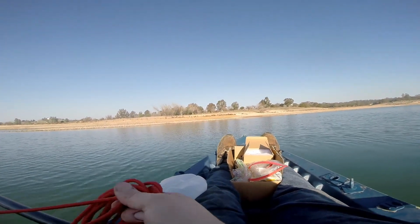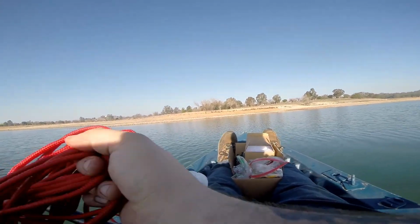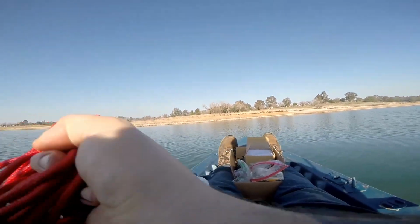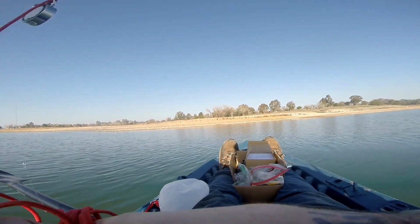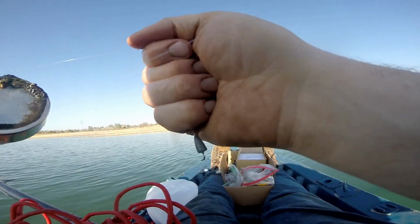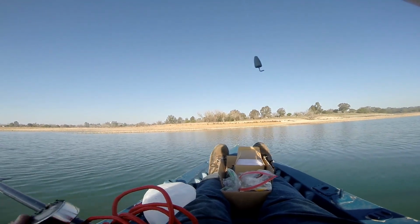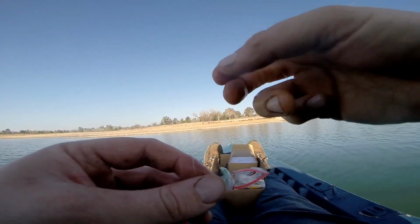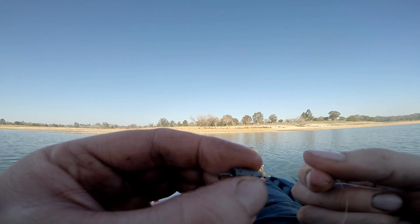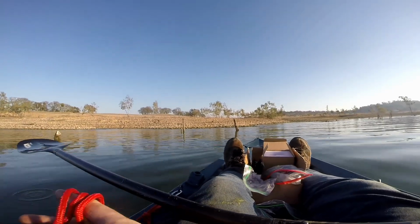Alright, guys, we're going to go ahead and pull in the magnet and see what we got, and then we're going to try another location. I could have hit this area a little bit better, but there's a lot of water to cover. I don't know if any of you guys have ever magnet fished before, but it slows the boat down for sure. So we do have something. It's kind of cool. We have a little lead weight here. That's actually pretty cool. I don't know if you guys can see that, but there's like this thing that somebody put here, so their sinker. That's actually really cool.